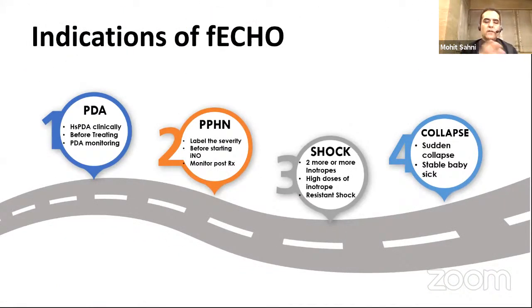These are the most common pathologies which we currently see in our NICUs. One is PDA. Clinically, if you think it is HSPDA, any baby you are going to treat for the PDA should ideally have one echo done to rule out any duct dependent lesion before closing that duct. Nowadays we also talk about HSPDA and PDA monitoring. If you are treating that PDA, or leaving a borderline PDA, you keep on monitoring and do echo for that baby, so that once it becomes hemodynamically significant, you can start the treatment before the baby presents clinically.